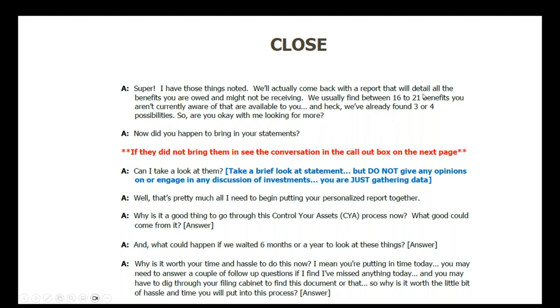We usually find 16 to 21 benefits that you aren't currently aware of. And heck, we've already found three or four possibilities. So are you okay with me looking for more? And they say, sure. Now, did you happen to bring your statements? Whether they did or not, it's okay. But if they did, you say, because we actually have a script for getting them to bring those statements back, can I take a look at them?